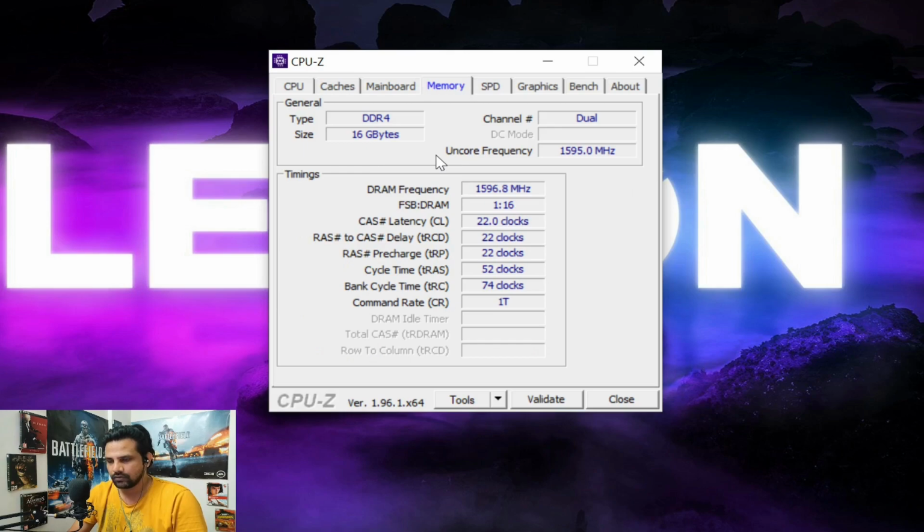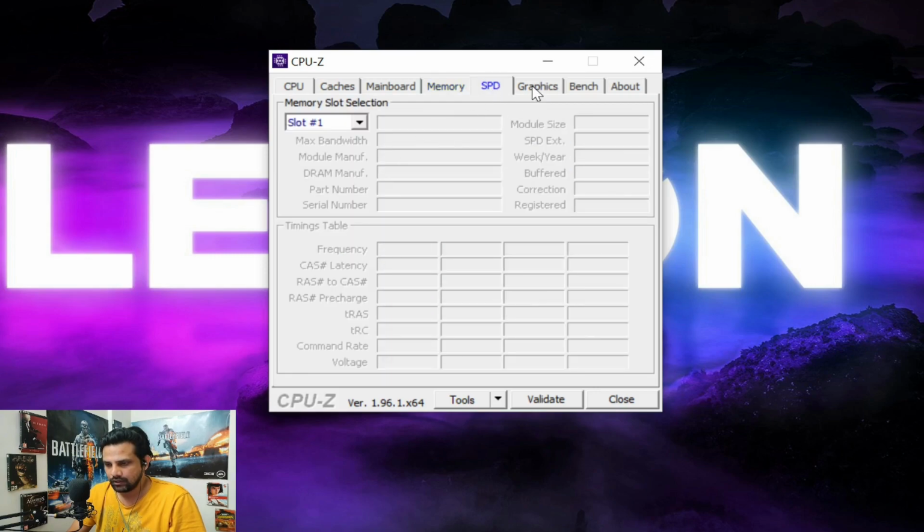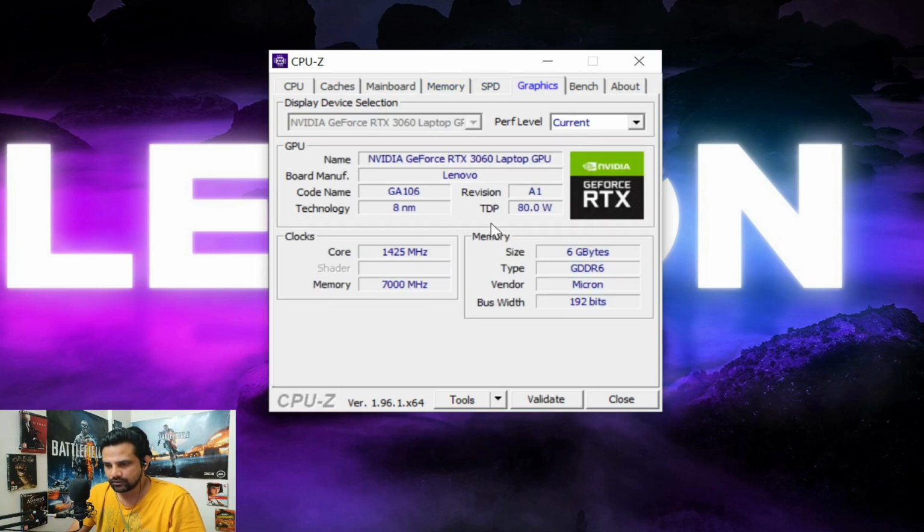A lot of people have requested a video about what kind of RAM this laptop has. So this has 16 GB RAM, which is dual channel, 2 sticks of 8 GB each, and it's 1RX16 type of RAM. The density of the RAM is 1RX16. I'll also show the RAM numbers later in the video.